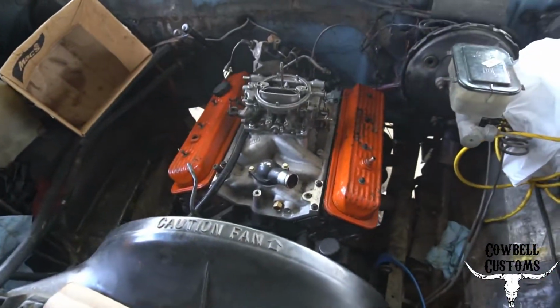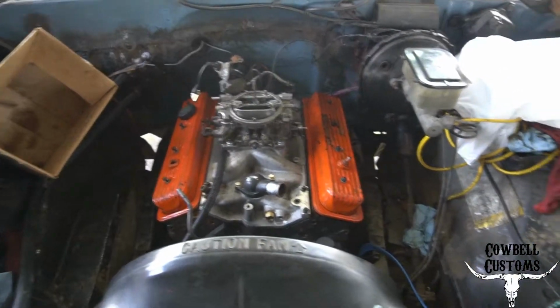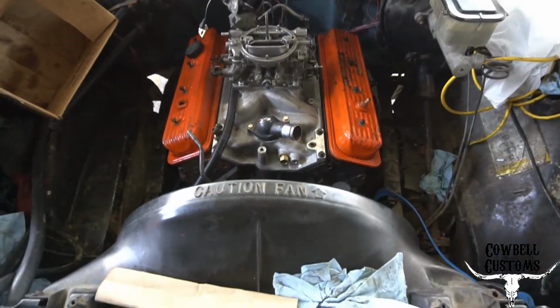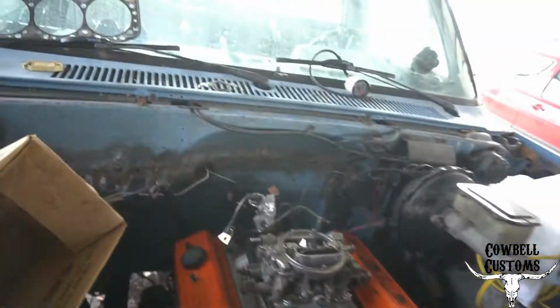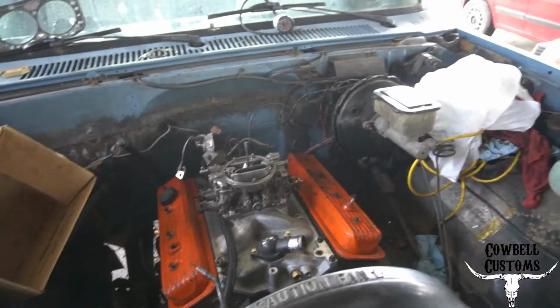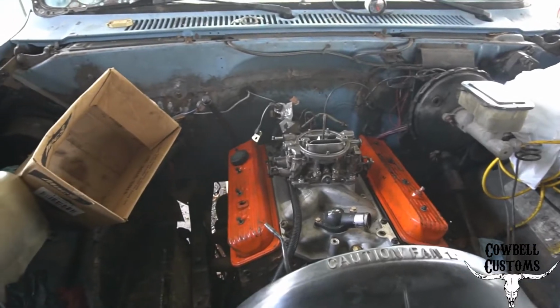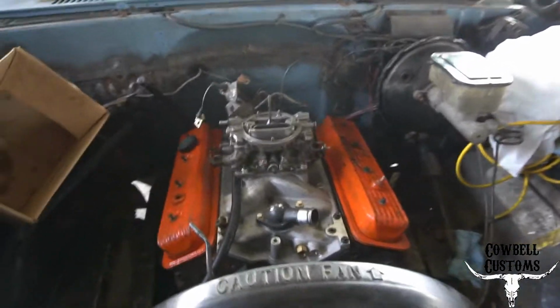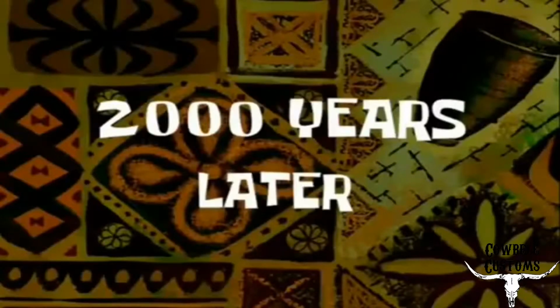Alright, cylinder heads are on, torqued. I need to do headers. Intake's on. I need to do valve adjustment yet too, put the distributor in. But right now it's a little too cold for this, so I'm gonna close up and head home mostly. To be continued another day. 2,000 years later.